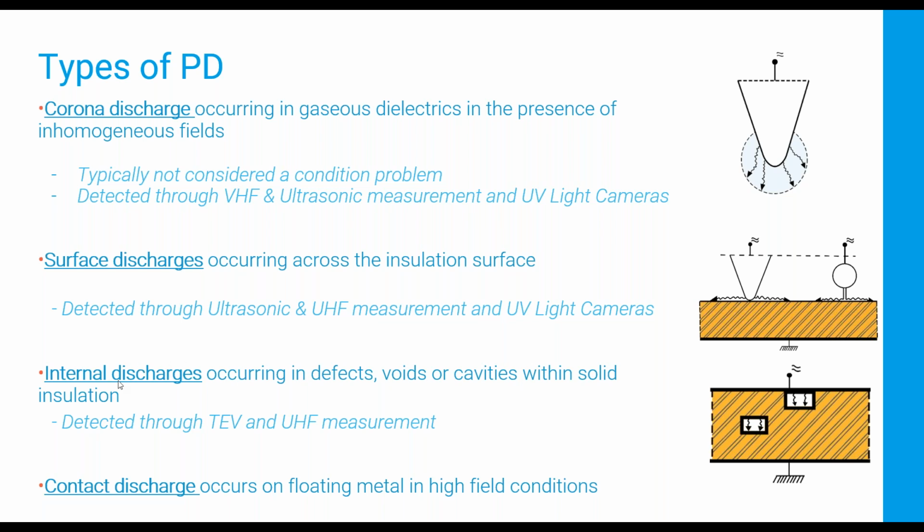The next type is called internal partial discharge. So that's the example of that CT that I showed you earlier with the void inside the CT. These cannot be detected with ultrasonics, just no path for the sound. You're going to use the technique that we're going to talk about later, TEV. You can also use UHF. Internal partial discharge and surface PD, they emit in a wide band in the radio area, so you can use UHF for both.